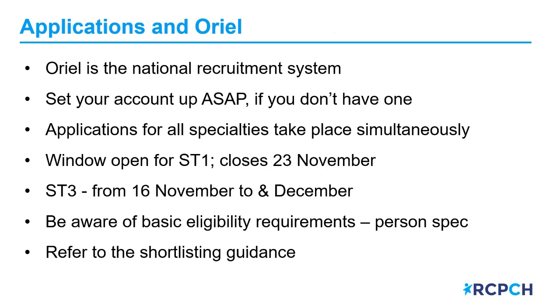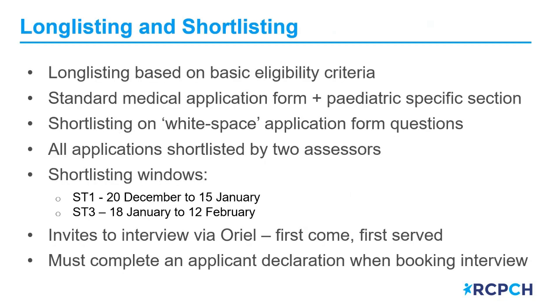And as I say, just be aware of those eligibility requirements I just went through, and in fact all the other bits on the person specification, which can be found on our website and also on the NHSE specialty recruitment website as well. And do refer to the shortlisting guidance as well as the overall applicant guide, which we'll go through in a bit more detail. So longlisting, as I say, is based on the basic eligibility criteria. That's the person specification stuff, and those couple of bits that I mentioned at the beginning.